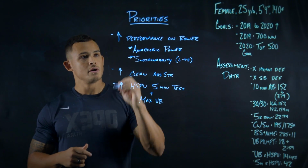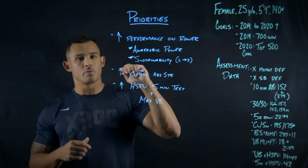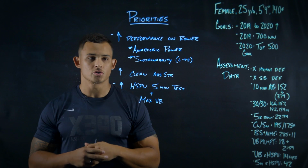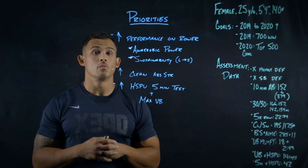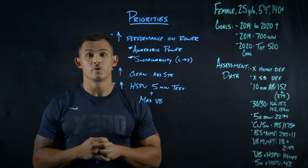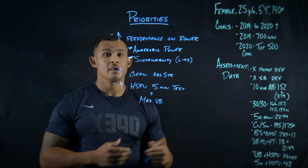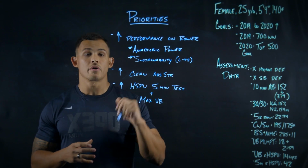So priorities, we want to increase performance on the rower. So relative to the rower, we want to increase anaerobic power, and we want to increase sustainability, and we're going to do that in a long to short method. We want to increase her clean absolute strength or her clean 1 rep max, because that's just a little bit low when we look at characteristics within the open. And females are often asked to clean 205 pounds, and she can't do that fresh, so she's not going to be able to do that under fatigue. So that's going to be a priority for her.